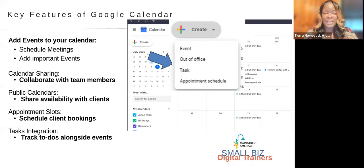And I love the appointment slots because we all know that if you have a service-based business and you book appointments with people, you might need a booking calendar, you might use Calendly, and we all know those have fees. But with Google Calendar, if you click create, it will bring up event, out of office, task, and appointment schedule. If you click on appointment schedule, you're able to add different blocks on your calendar that you're willing to meet with people. And then it gives you a link, and you can share that link, and people can book appointments with you directly on your Google Calendar.